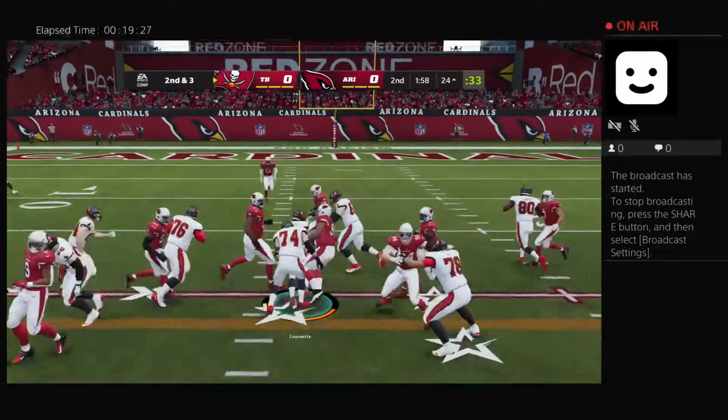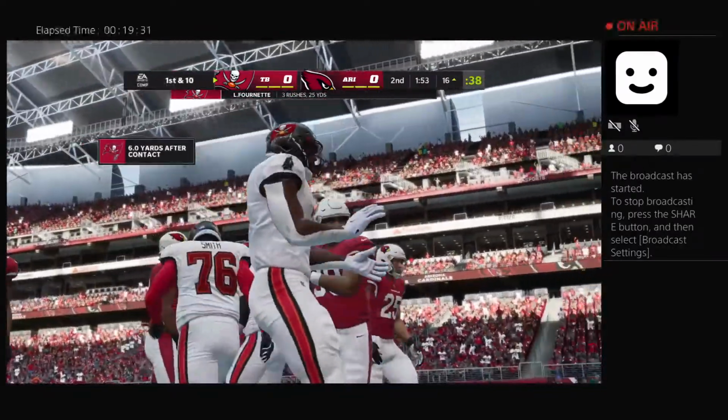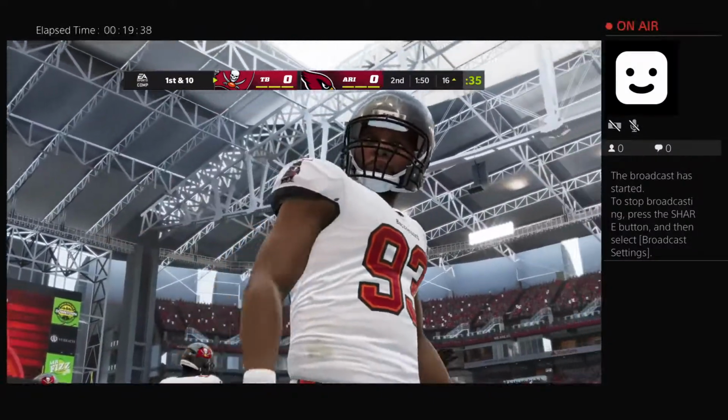Here's a give to Fournette. And he'll take it down here just shy of the 15 at the 16-yard line. That one a first down pickup of 8. Nice job there finding room to maneuver, and he worked his way into another first down.